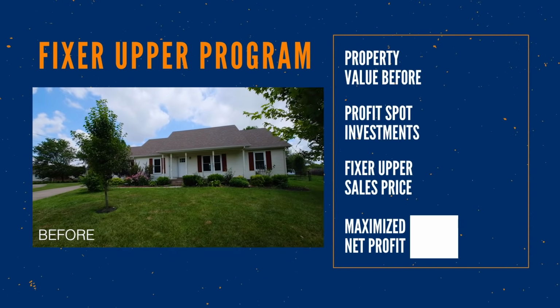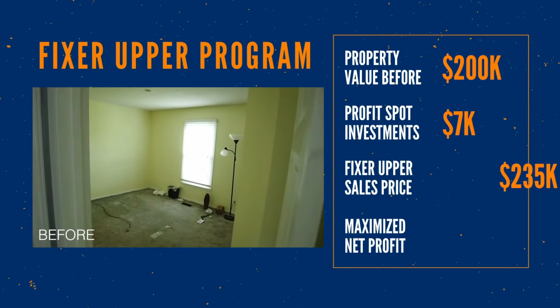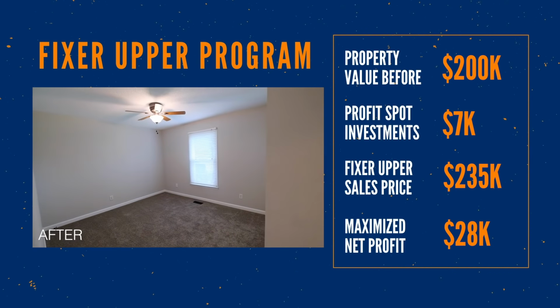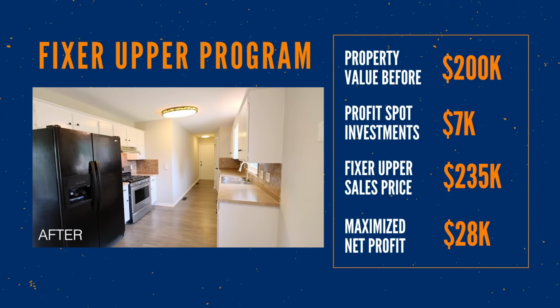The fixer-upper program did exactly what it's designed to do. We got the home in the best possible condition. We made it look great, and it made a buyer come in and say, hey, I will pay a premium for this home. I've got to have it. I can move right in.